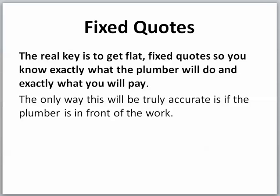So it's best to get fixed quotes. The real key is to get flat fixed quotes so that you know exactly what the plumber will do and exactly what you will pay for. And the only way that this is a real, true, accurate quote is if the plumber comes out and is in front of the work that they're quoting for.